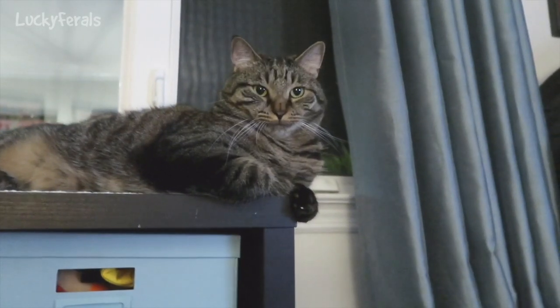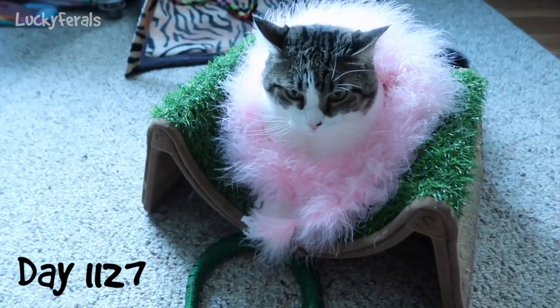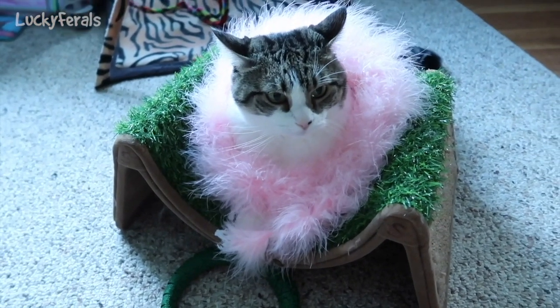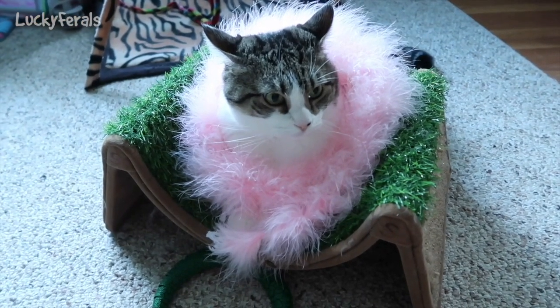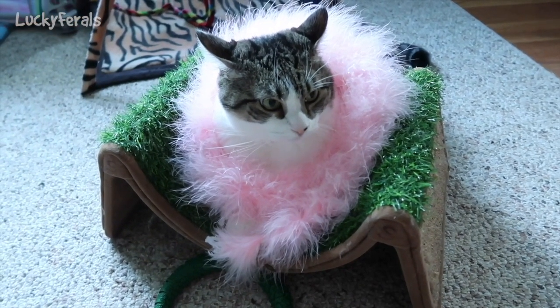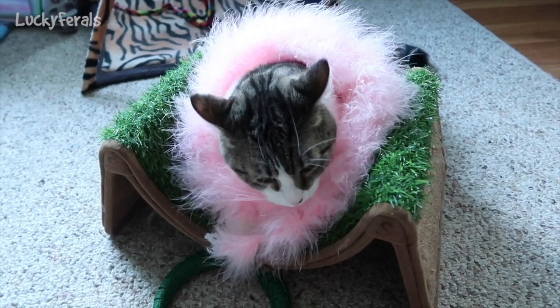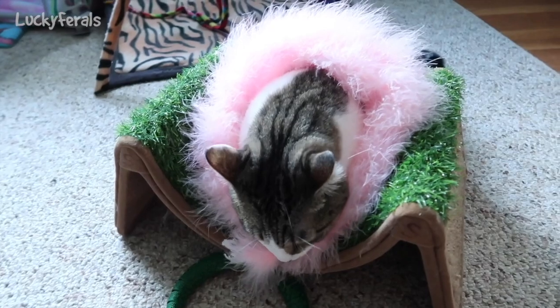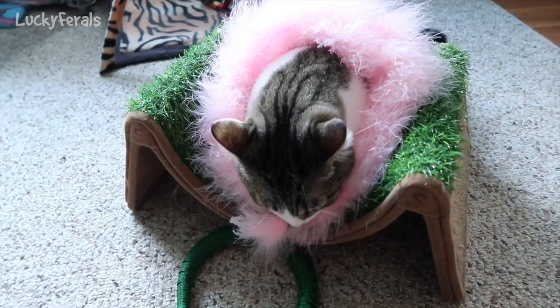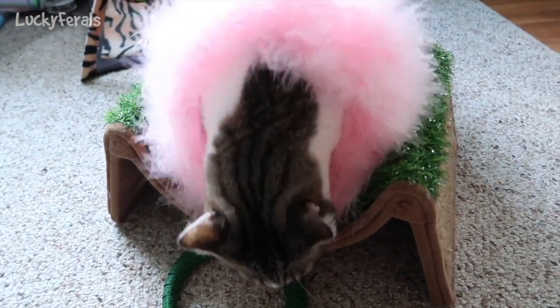Hello, Simba. It's 7 a.m. and Stella wanted me to put her boa back on her. So this is what she does. She sits in the scratch and roll and I put the boa on her and then she sits here. She loves this. This is her throne and this is her boa and she's a queen.